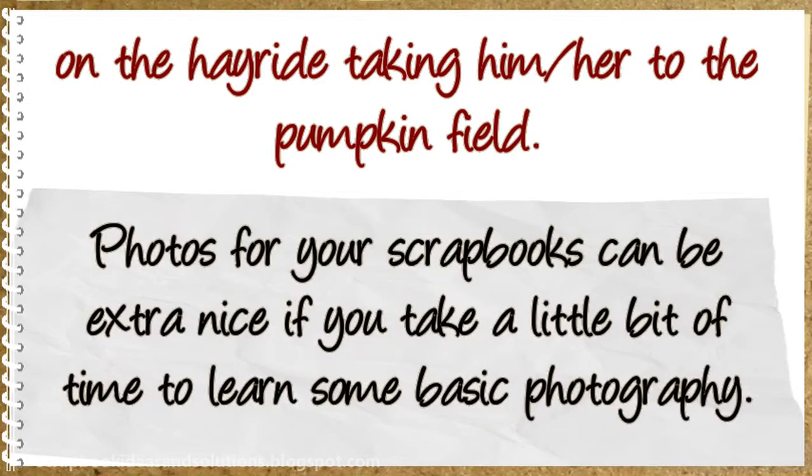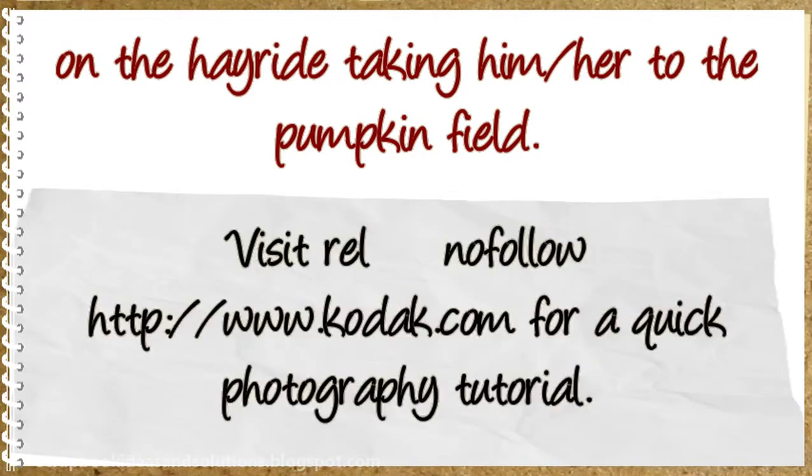Photos for your scrapbooks can be extra nice if you take a little bit of time to learn some basic photography. Visit http://www.kodak.com for a quick photography tutorial.